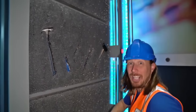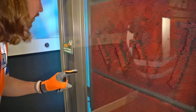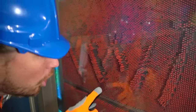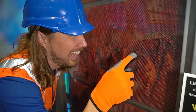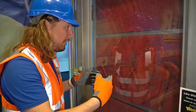Let's check out and see what it looks like on the other side. Come on. Oh, look. That's pretty awesome. We got the rubber mallet. We've got the wrench. Yep, that's right. It's the pliers. Screwdriver. And my favorite, the hammer. That's pretty awesome. I wonder what other kind of tools I can make impressions of.